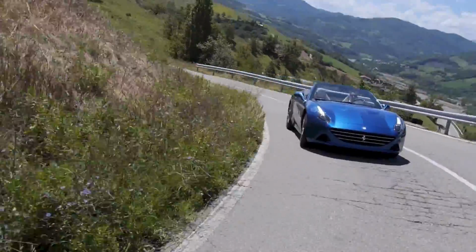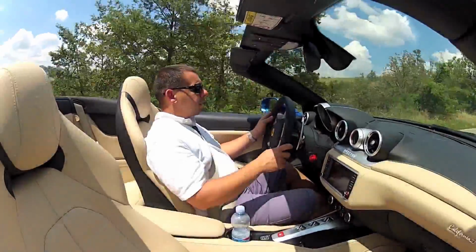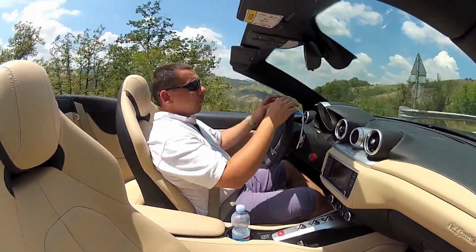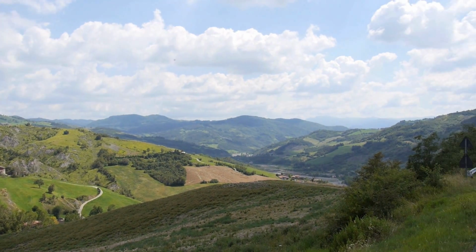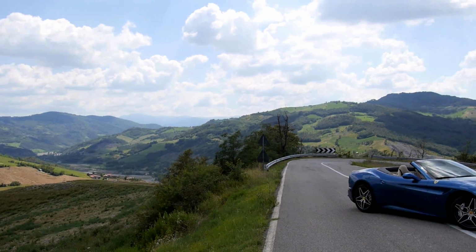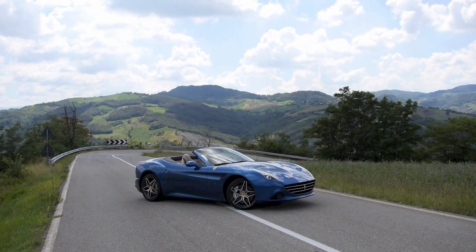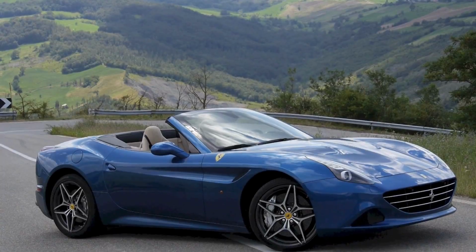It's a hardtop convertible, so on a day like today it's 14 seconds if it's too hot, 14 seconds if you want to drive with the roof down. Obviously you want to drive with the roof down because it's just so beautiful around here, and you can listen to the sound. And the sound, well, that's an interesting bit.